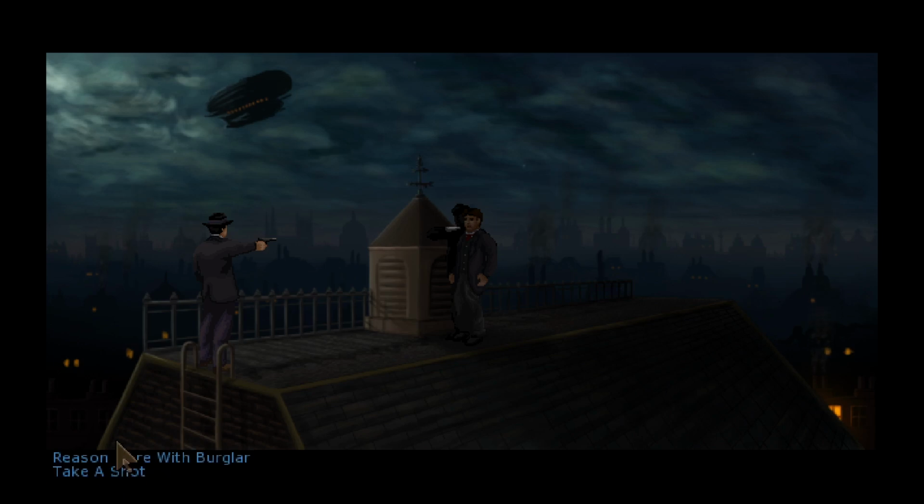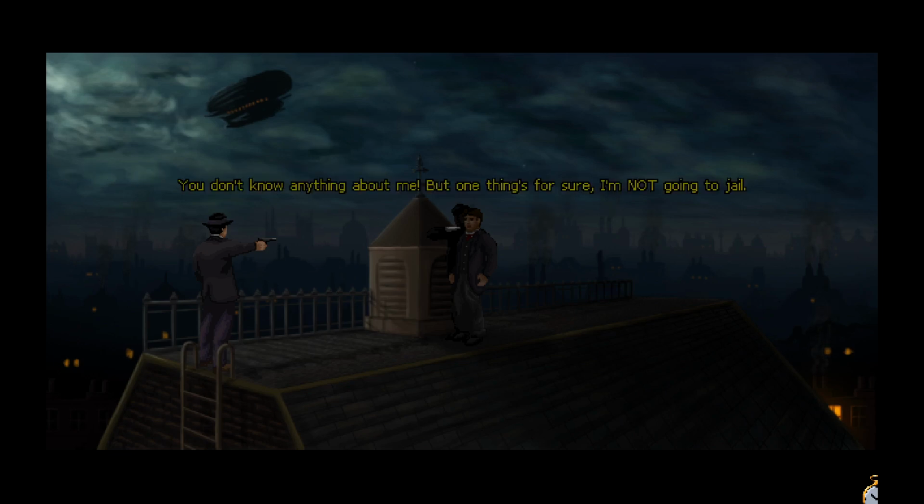Oh, I don't know what to do. It seems like he's not going to give up, but maybe he will if we reason a bit more. I don't want to take the shot in case we miss. Come on, all you've really done is taken some flowers. You're not a killer. Don't make things worse for yourself. You don't know anything about me. But one thing's for sure. I'm not going to jail. So let me go free, or else your partner is going over the side.